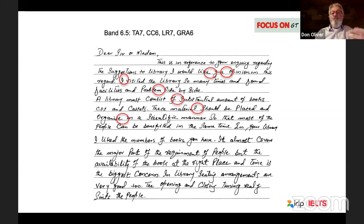Should be placed and organized. The passive is necessary here. Can be, here, the passive is used, but it's wrongly used. The people can benefit, not be benefited. In the same time, at the same time. So here, this person has a few things they need to fix up. They need to fix up tenses, prepositions, articles, and to understand the active and passive and plurals, 5 things. They fix up those 5 things and they will get a very good score for grammar.